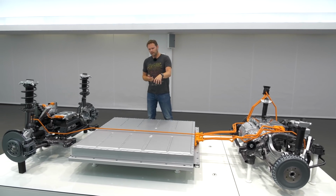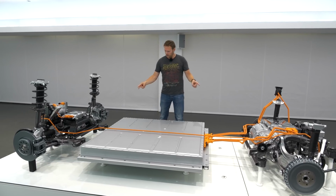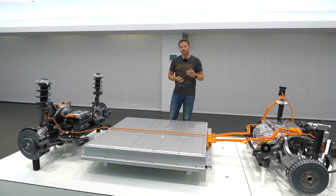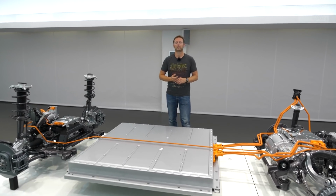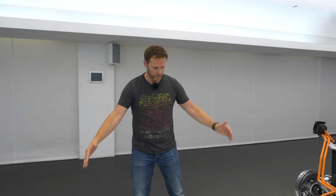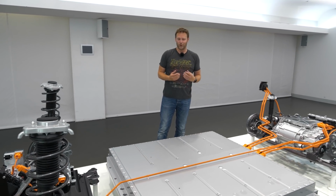Now let's take a look at the energy density of the battery cell. That's a very important aspect. And this 58 kilowatt hour battery set up here weighs about 400 kilograms. Now we can calculate the gross energy content here is 62 kilowatt hours. So the energy density is 155 watt hours per kilogram of battery-based energy density, including the housing and all the trimmings. That's quite a lot.